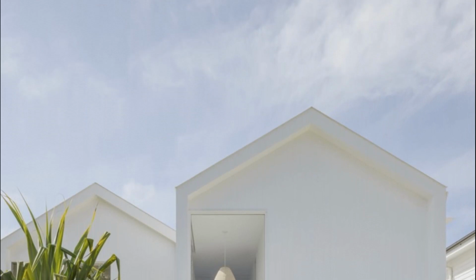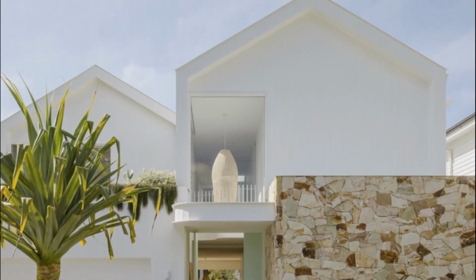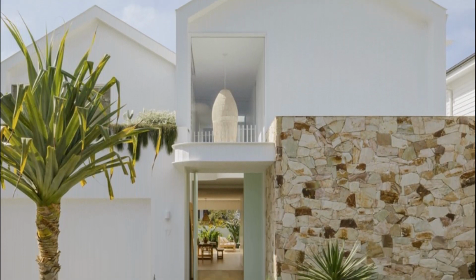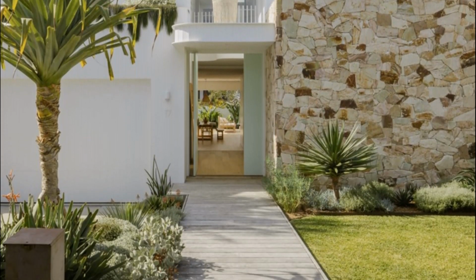Focusing on an overall light composition and feel, the sum of its parts creates a calm place to both disengage and restore. The robustness of the base materials also offers a balance to the overall lightness, grounding the home.